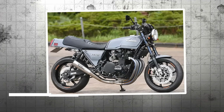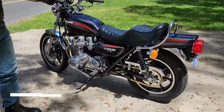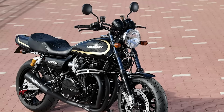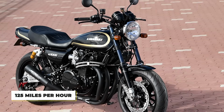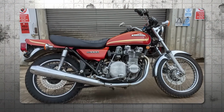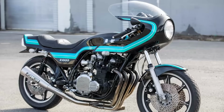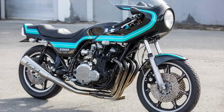Under the tank was a 1,015 cubic centimeter inline 4 engine that produced 83 horsepower and 62 pound-feet of torque. That setup rocketed the bike to a top speed of 125 miles per hour, and it hit 0 to 60 in an incredible 2.9 seconds. It wasn't just quick off the line, it was built with performance in mind from top to bottom.